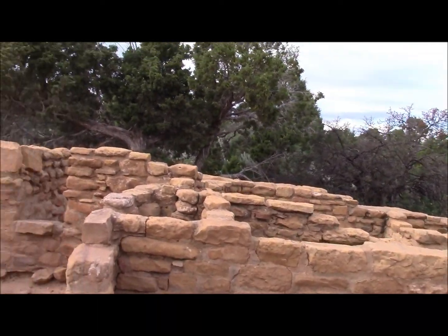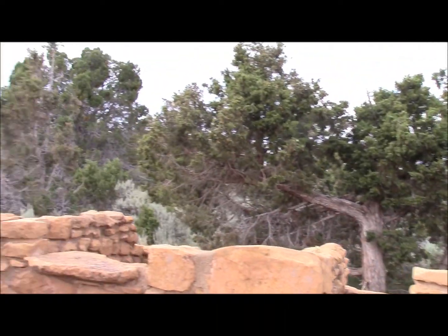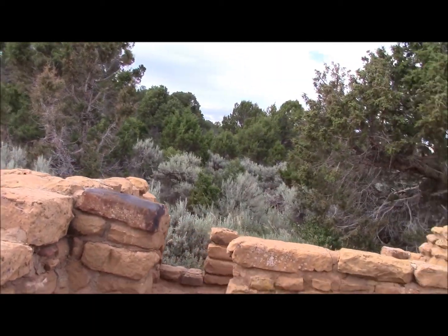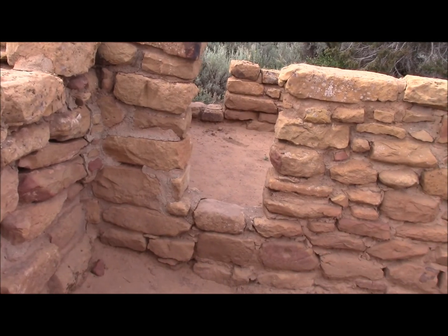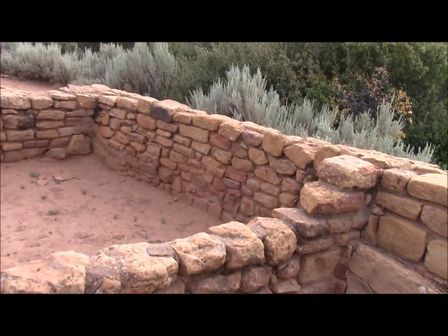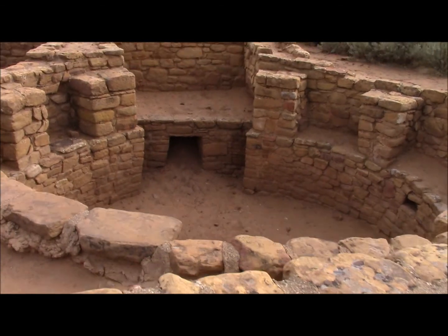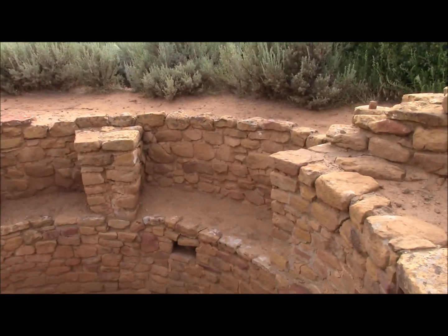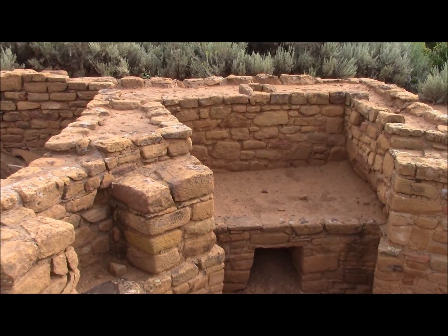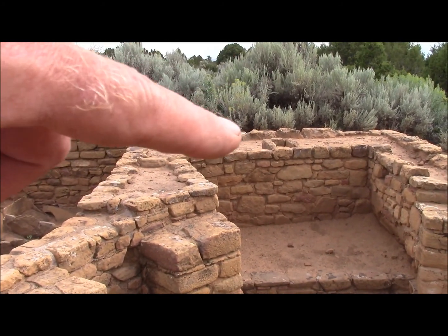This is one of the biggest, coolest that you can walk around in on your own. There ain't nobody back here. How small their doorways were. Fireplace, that chimney over there.